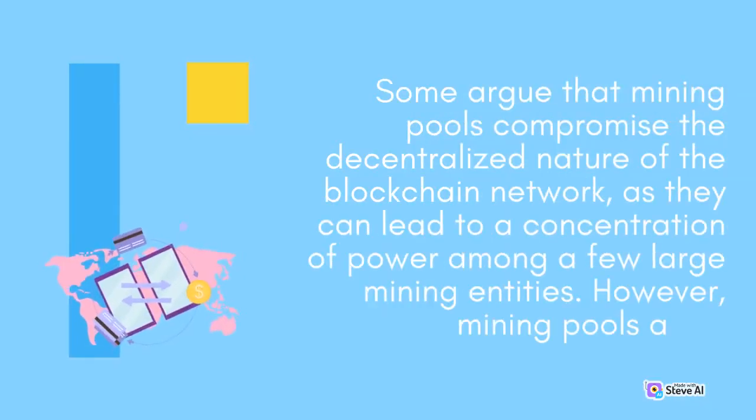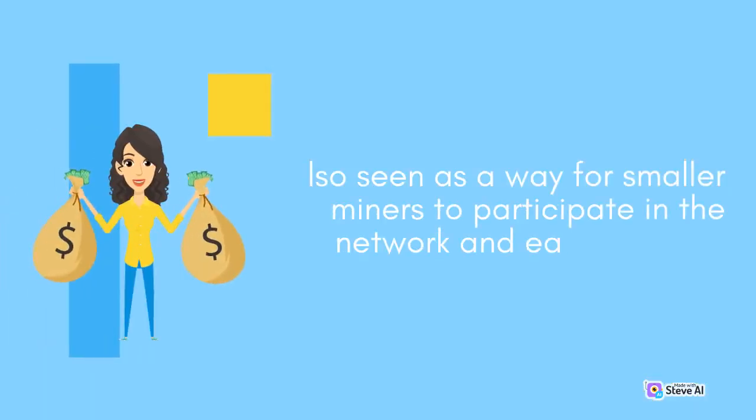Some argue that mining pools compromise the decentralized nature of the blockchain network, as they can lead to a concentration of power among a few large mining entities. However, mining pools are seen as a way for smaller miners to participate in the network and earn rewards.